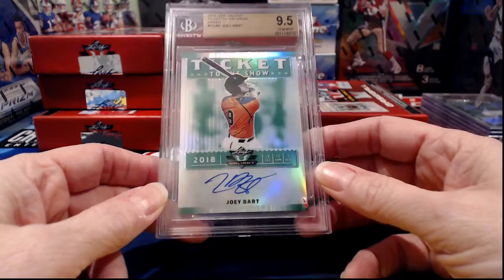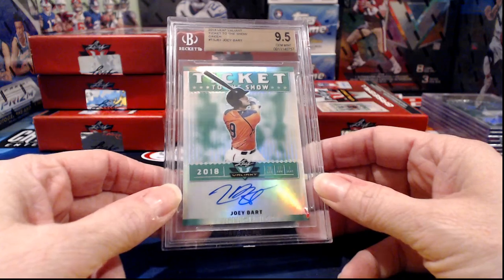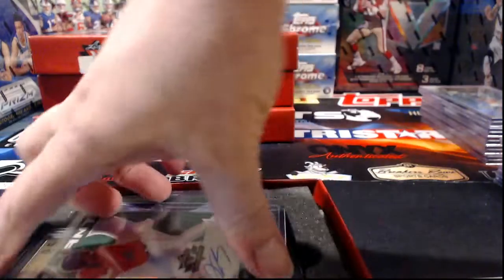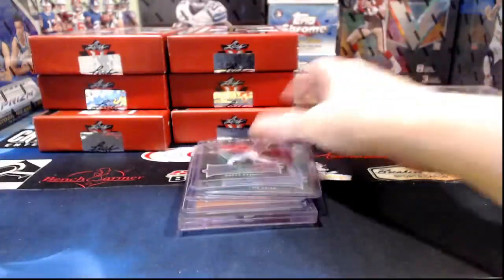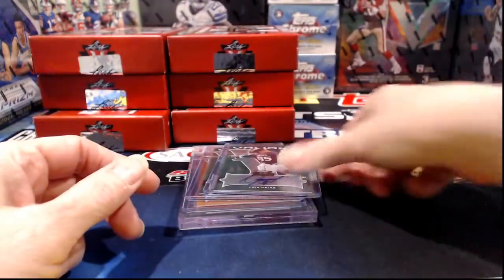And last but not least, Joey Bart for the San Francisco Giants. Very nice. 9.5 card grade, 10 autograph grade. Card is numbered 299. Here's Caden again for the Orioles, numbered to 99 there.